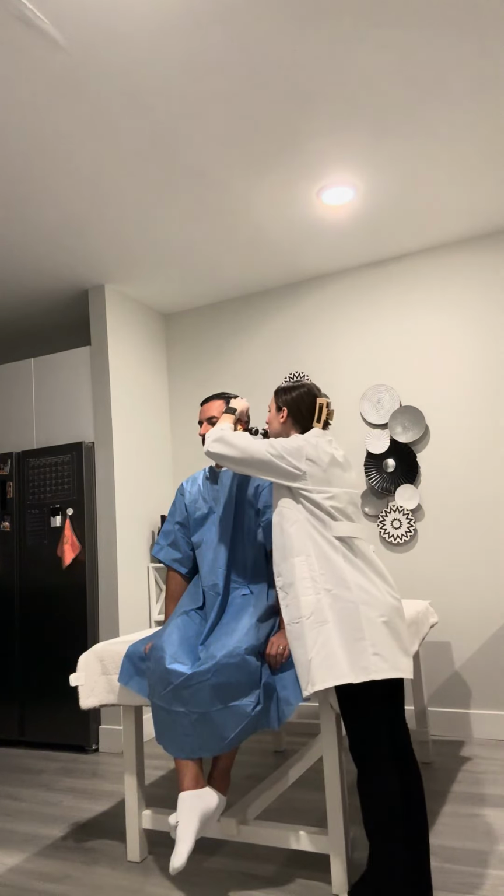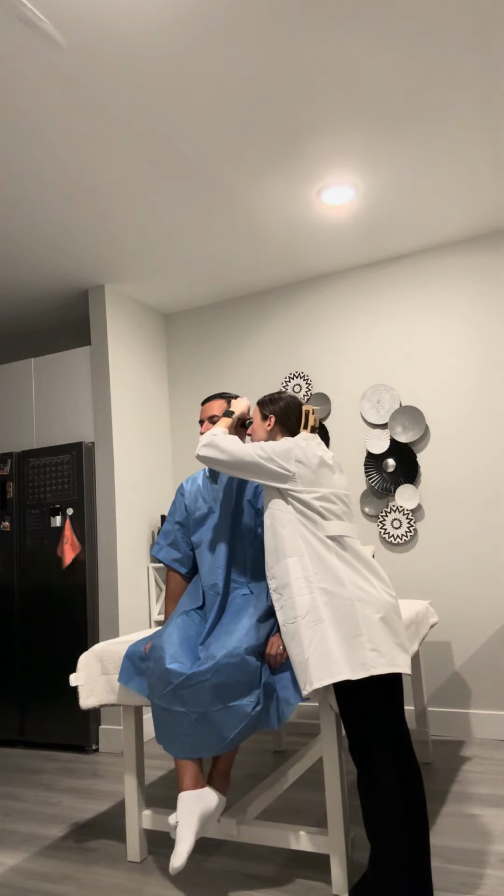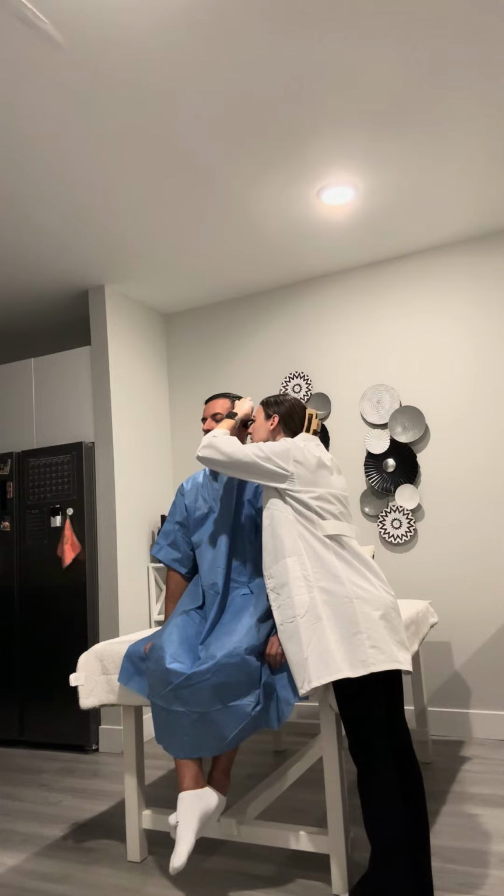Tilt the ear up and back and insert the speculum. So the tympanic membrane is pearly gray. The cone of light is at 7 o'clock. I don't see any perforation. I don't see any redness. There's no cerumen. The ear appears healthy.